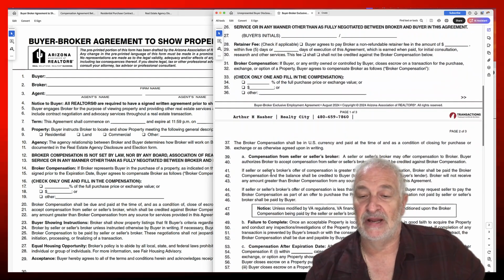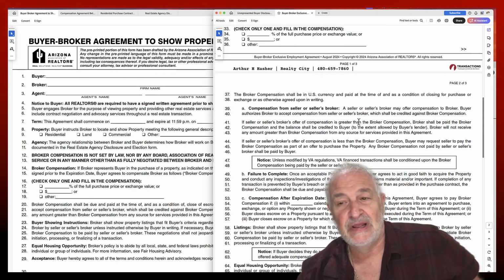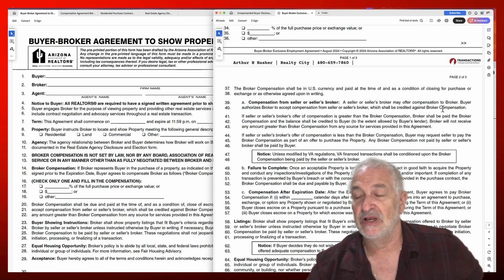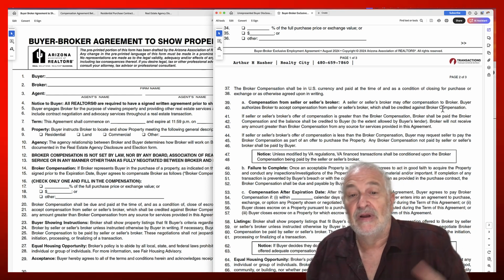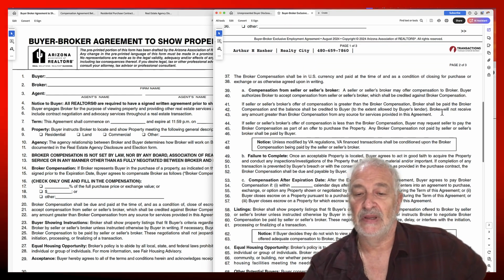You go down now and look at compensation from seller and seller's brokers. Now here, this is where it comes in. A seller or seller's broker may offer compensation to broker. Buyer authorizes broker to accept the compensation from the seller and seller's broker, which shall be credited against the broker compensation. So let's say you have a piece, and maybe you have to pay a little piece, or maybe the whole thing's going to be covered. But again, I'll show you how that's going to work.